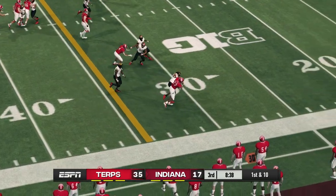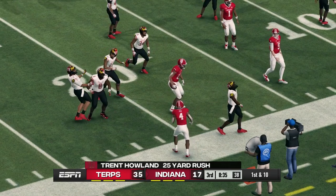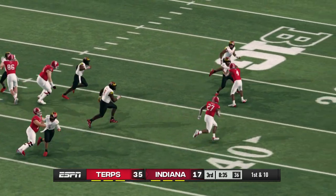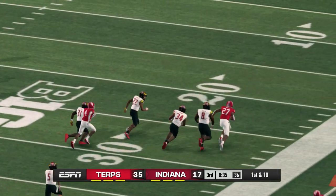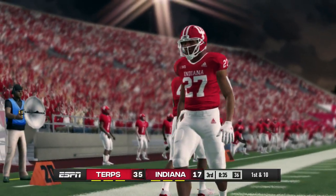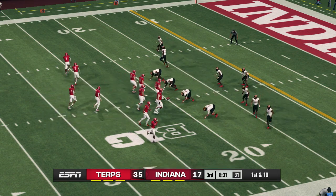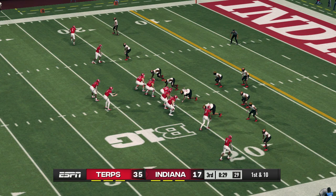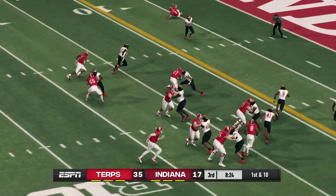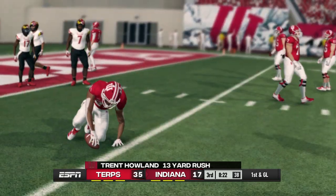Looking for the corner. He's at the 30. He finally goes down at the 20-yard line. From the 20-yard line, it's first down. Big play there, and now they're looking at first and goal.